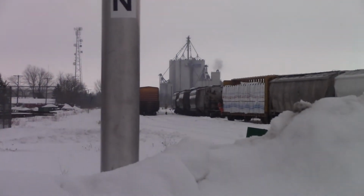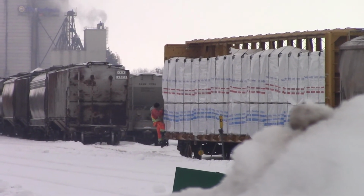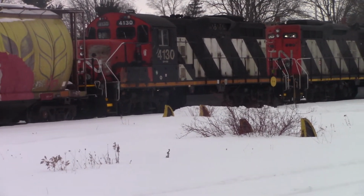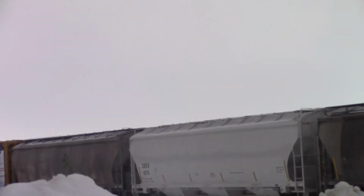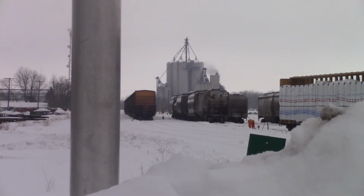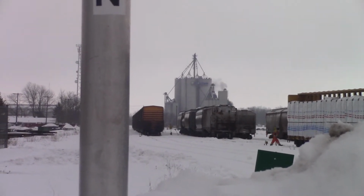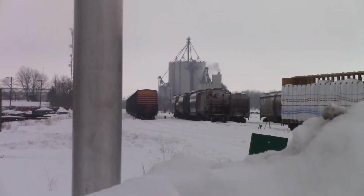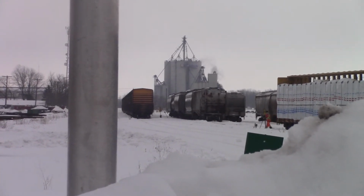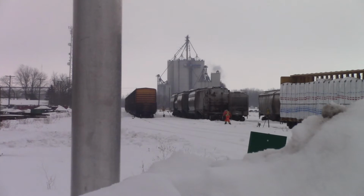Level. I can't quite see next there. Left to lead. Clear back four, bud. Lead line ladder.